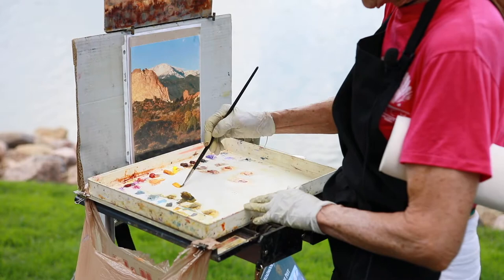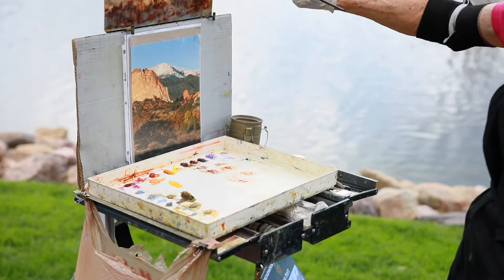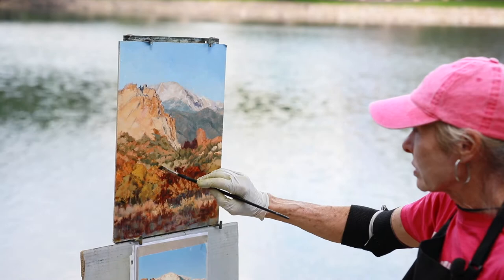I started out by massing in the lights and darks with thin transparent paint, and now I'm working on color. I'm fine-tuning with spots of color, light.